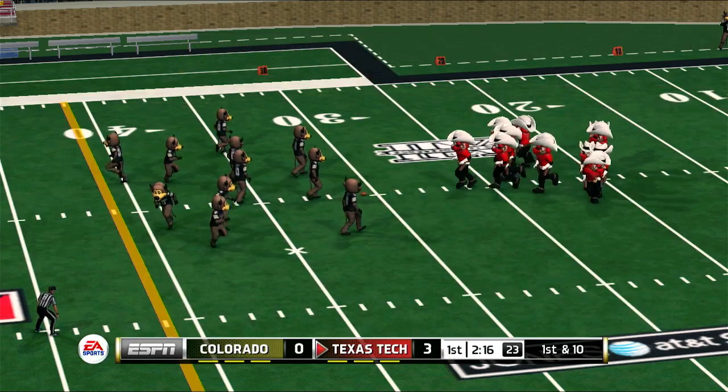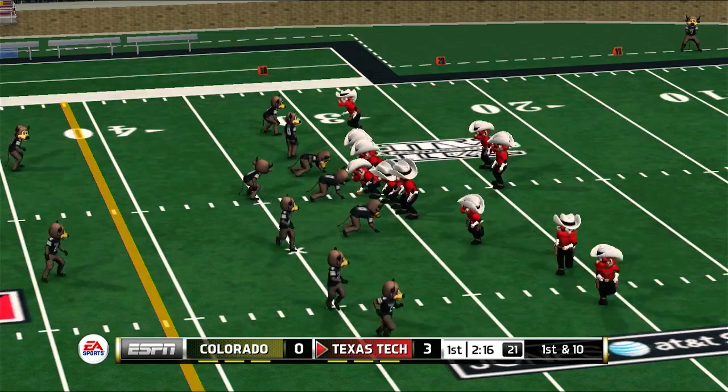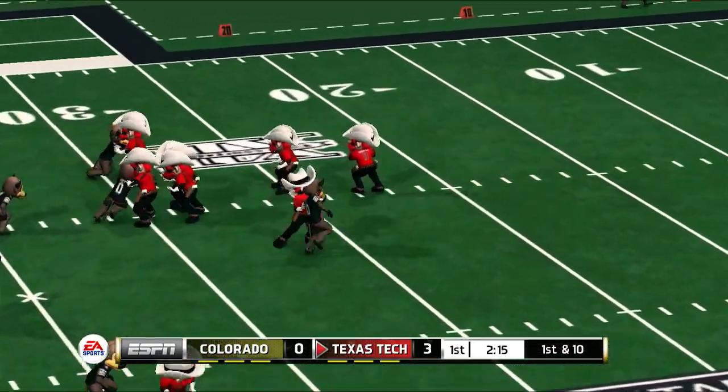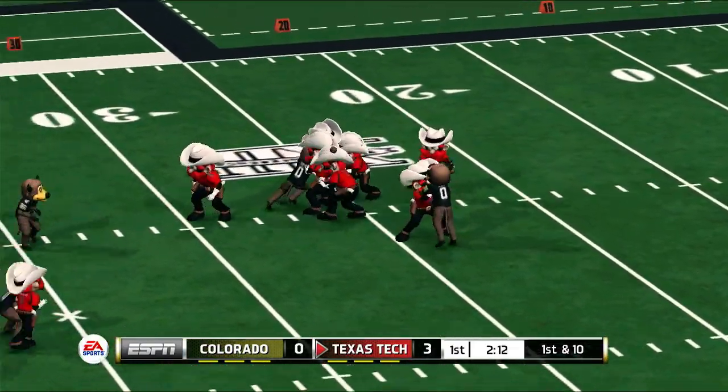The defense was able to stop this offense short on fourth down last time. Let's see what they do this opportunity. Hey, Brad, remember the last time this offense came out of the field? Of course, they went for it on fourth down.